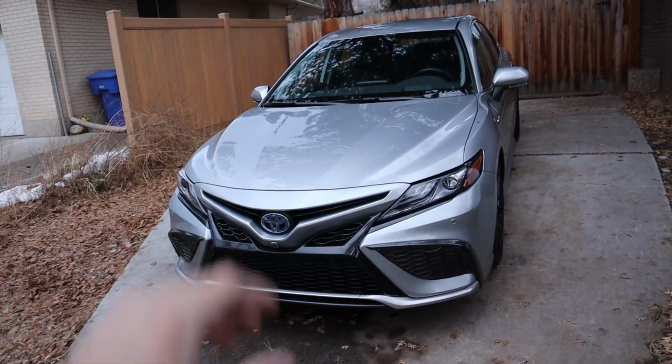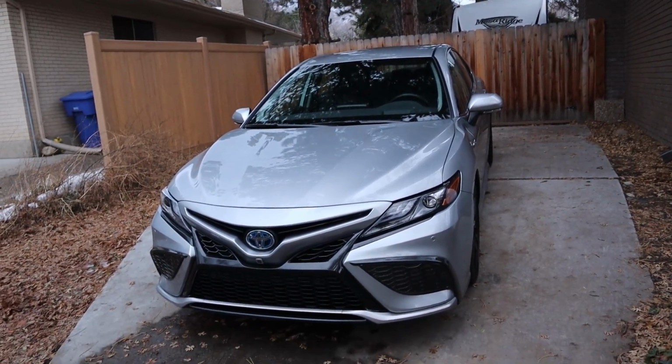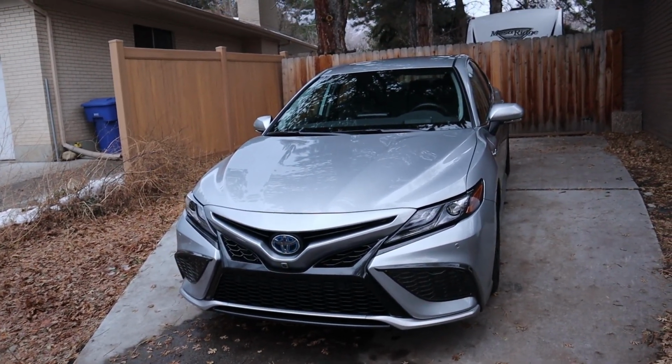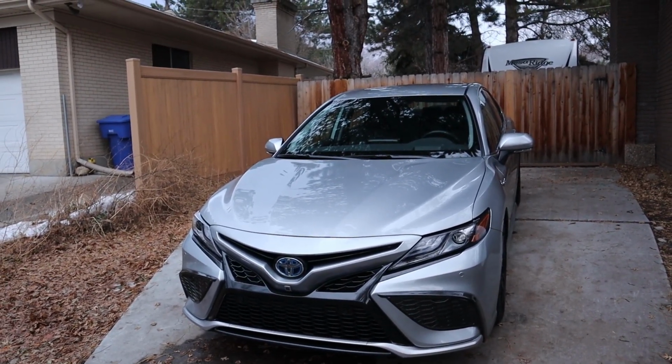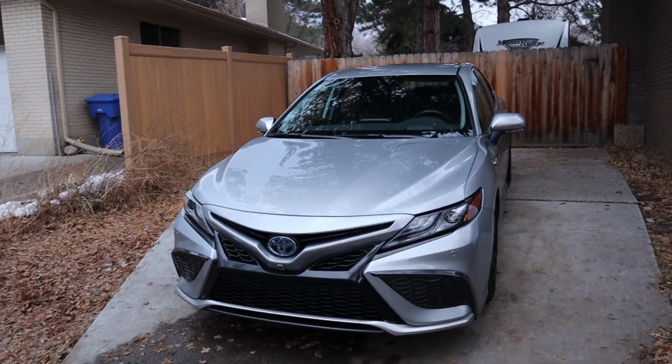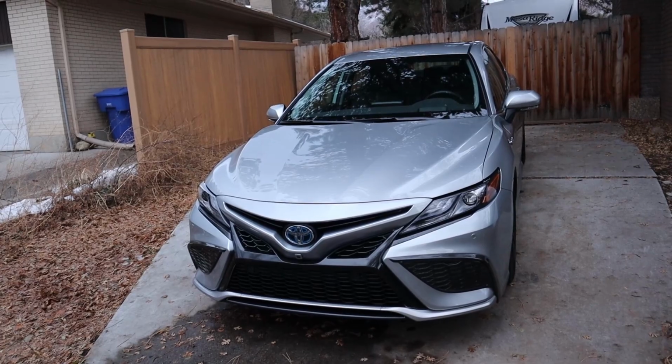As for the XSE package, I think this package is great. It gives you a nice interior. It looks great on the exterior. There's a few elements that I'm not in love with, like the chrome bits. But overall, I think it's a really solid package, interior and exterior-wise. And I think Toyota's just done a really good job with it. And so I'd recommend, even if you're not going to get the hybrid, the XSE is something you'd want to look into. And overall, the Camry's a really good car.